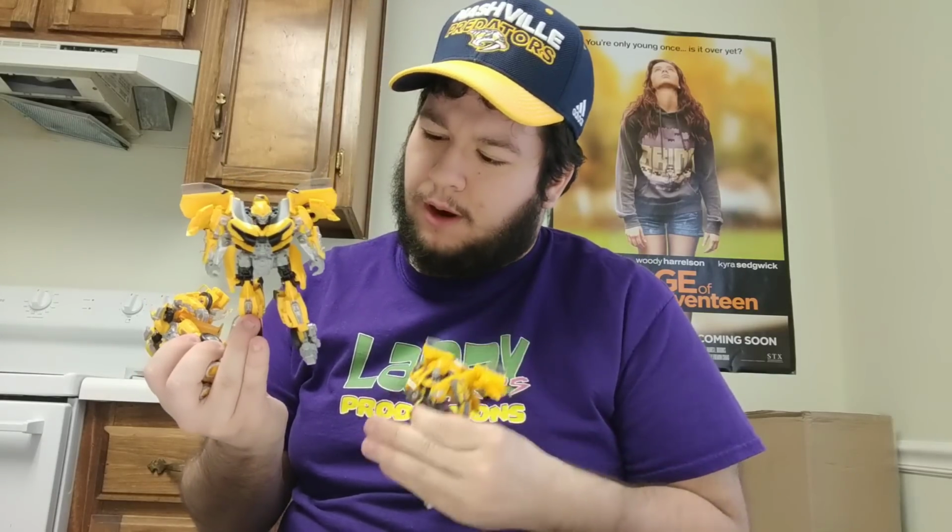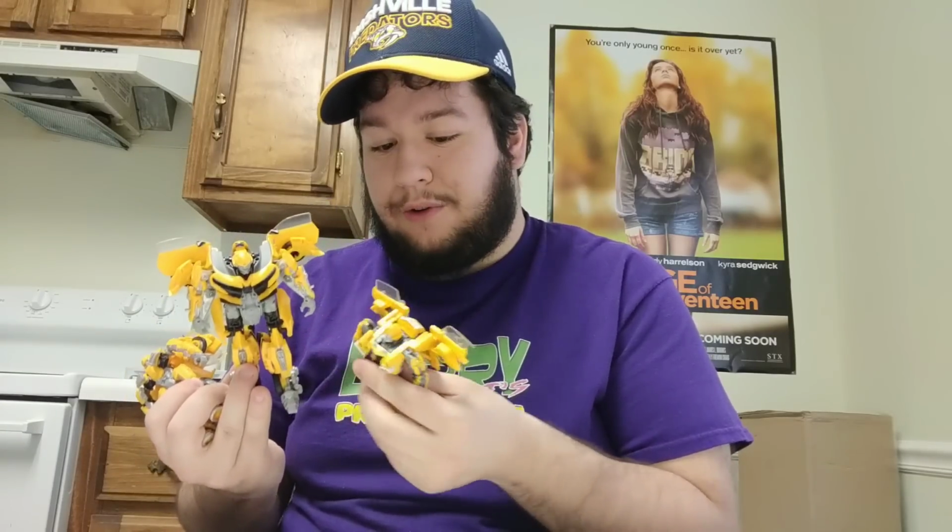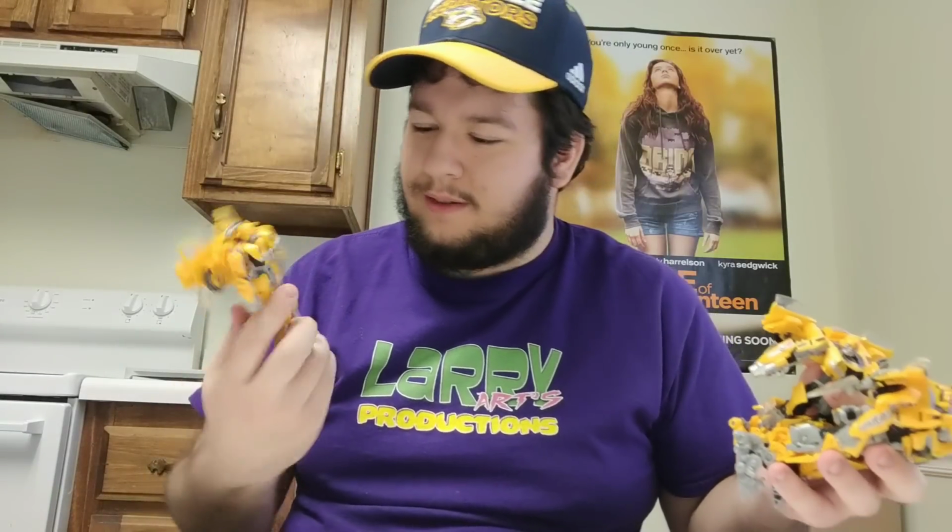The Last Knight one is more, this is the word I'm looking for, this was the mold this thing was made for. This basic engineering was made for the swapping of arms and such. This is what he was made for, and he's good. I really like him. He's probably the most structurally sound. I just love the aesthetic of the little Bumblebee, and just a little Volkswagen Beetle. I wish I got the Masterpiece, though.